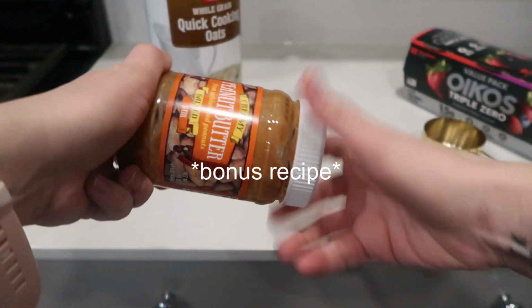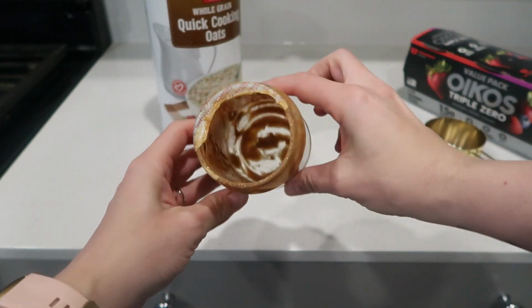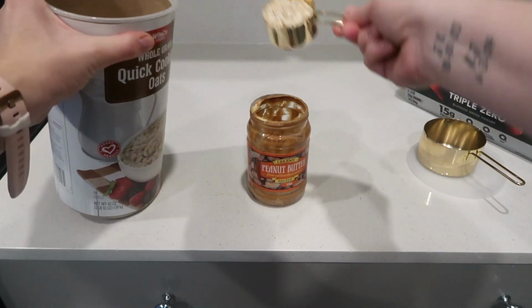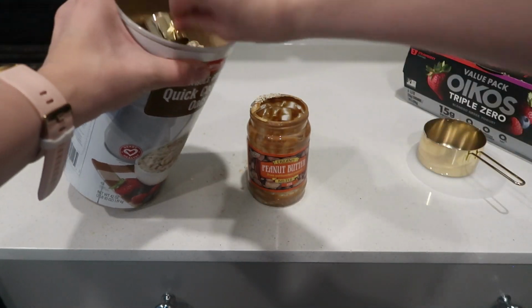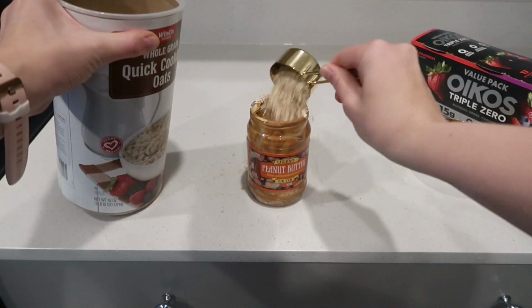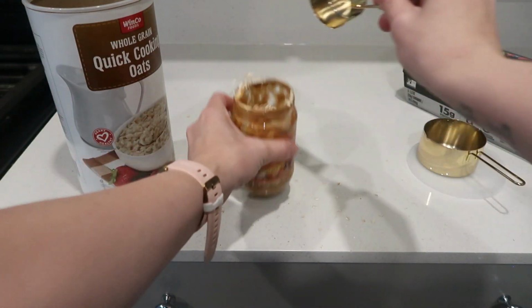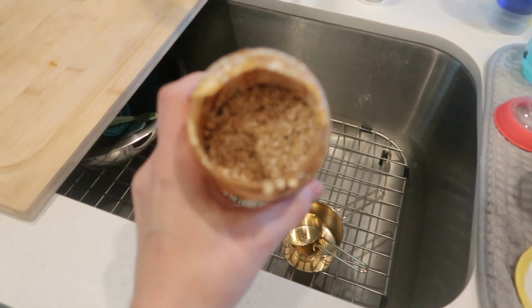Okay, we have a little bit of a bonus recipe here. I took this peanut butter, which is basically gone, and made an overnight oats situation for my husband. I used a cup of oats, just using the 1/4 cup measurement. Put a little water in there and then put the yogurt on the top, and then he can stir it around the rest of the way when he's ready to eat it. This is just a bonus recipe to share with you another idea.